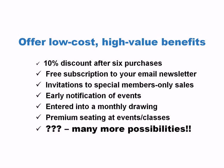So what we're trying to do is not only give them the benefits of the card and the 10% or 5% or whatever number you choose discount after 6 purchases, we're trying to build a suite of low cost to you, high benefit to them, benefits. That's how we really make our program something special, how we make our customers feel like something really special.